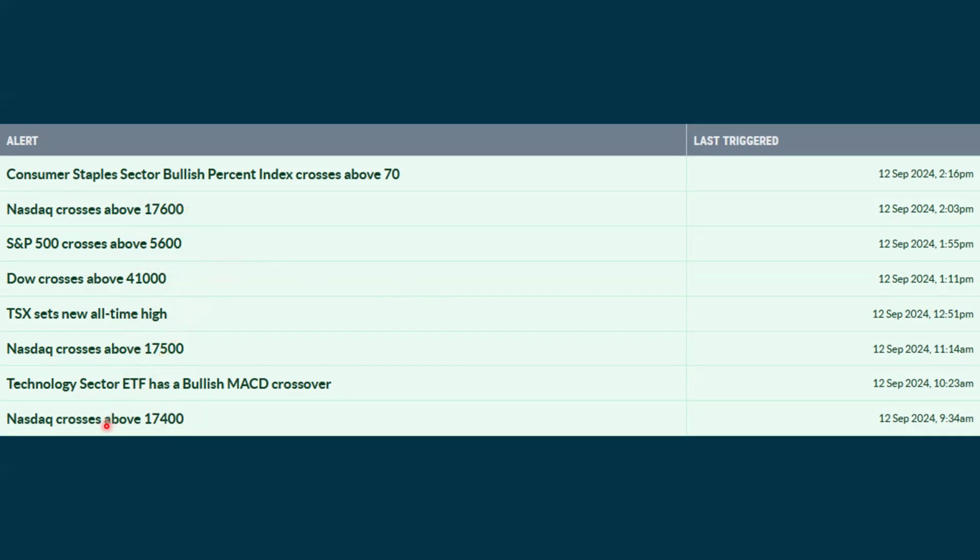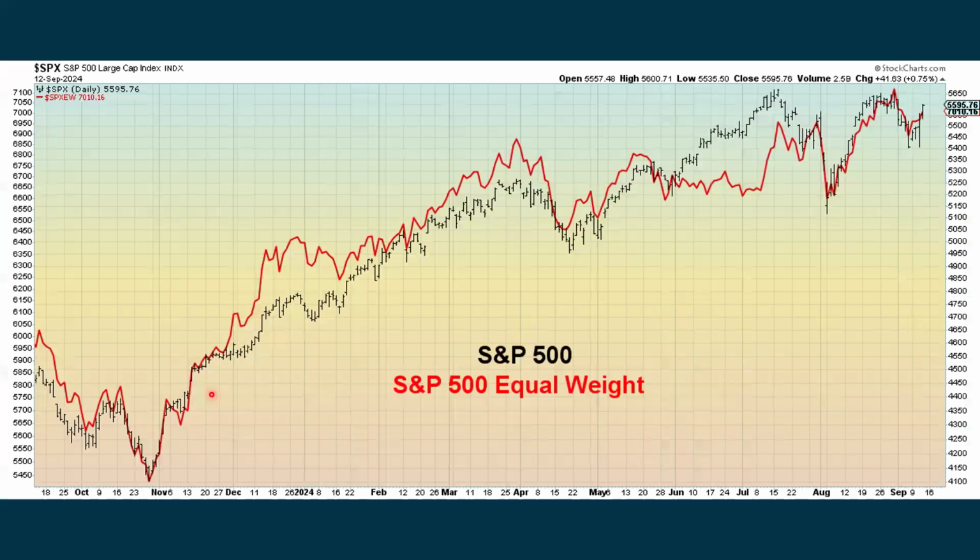Some positive things with the NASDAQ crossing above certain levels. We got above 5,600 with the S&P. Even Canada got into the party there, setting a new all-time high. And staples, this is more defensive. It crossed with a BPI cross above 70. That's a little bit of a concern, but the tech sector had a bullish MACD crossover.